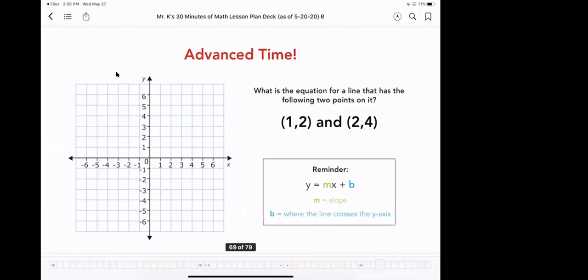Oh, I'm hearing that we are frozen again. My apologies. Let's go ahead and redo our screen sharing and see if that will fix it. Hold on 1 second.